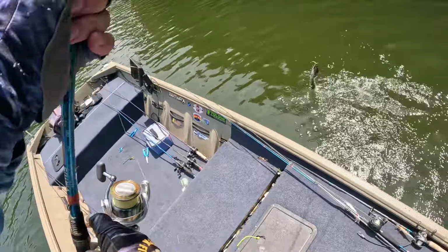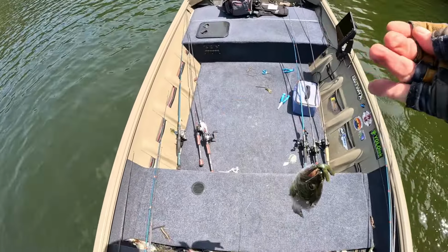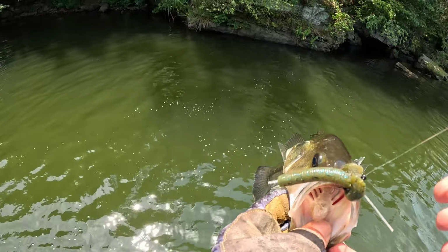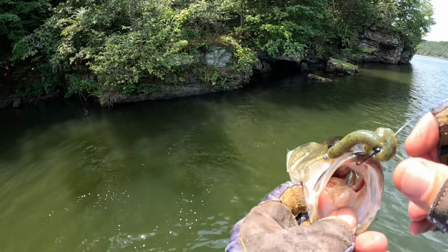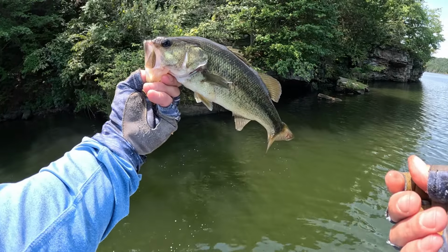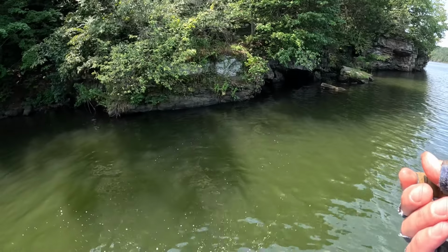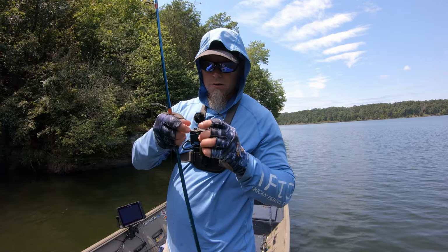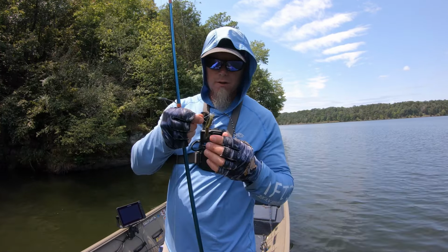Nice. Never even felt that fish bite. It was right up on that little vine there. Skipped it up there against that bluff. It's a cool bite, man, a little skipping on the bluffage. But unfortunately, it's time to change worms.